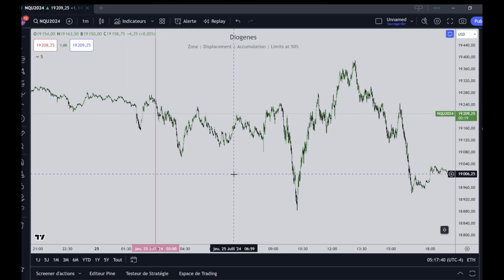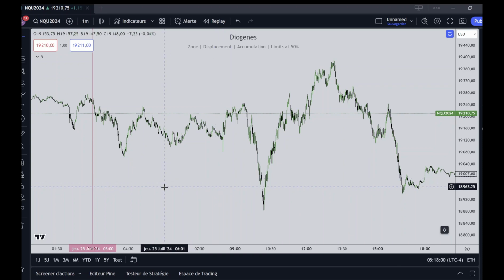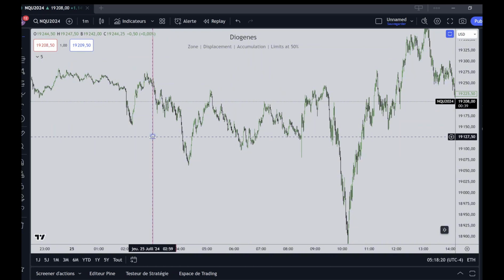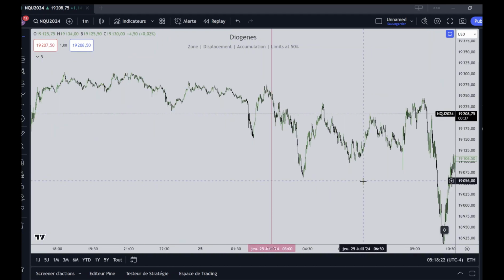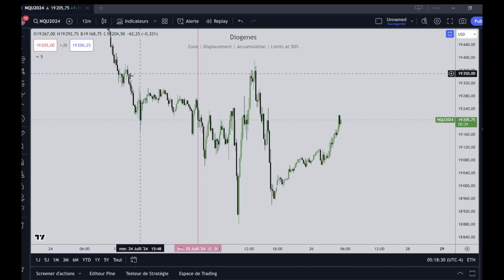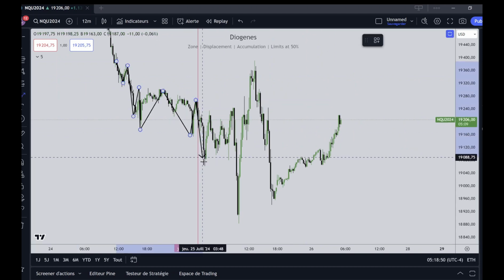To start, let's take a quick look at the overall market conditions for the Nasdaq. Yesterday, Thursday the 25th, we saw some interesting movements that provided us with great opportunities. So I started the day somewhere here at 3 a.m. I had in mind that we were making lower lows on the M12. This was the structure on M12.